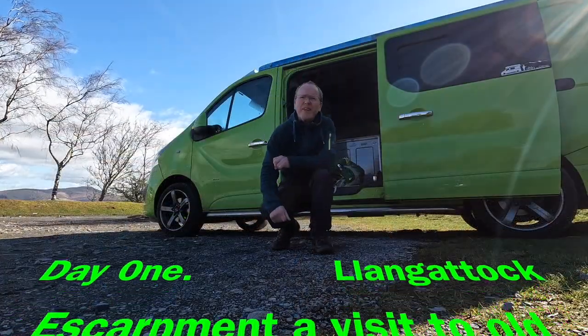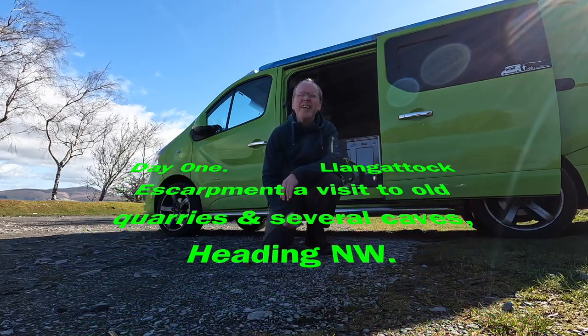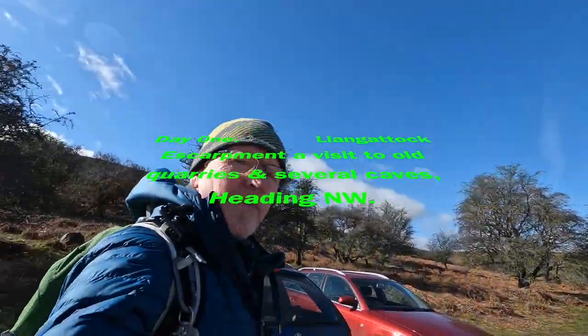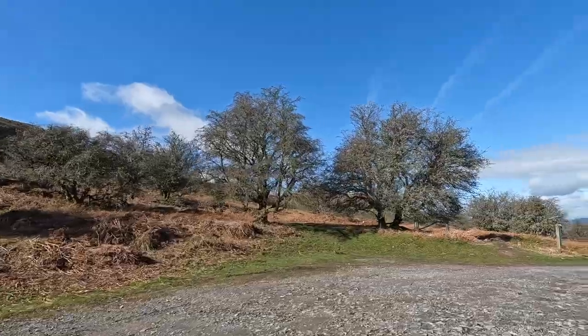Hello everyone. Right, today we're at Llangattock Escarpment. Okay then. Right, we're just going to leave the car park. I'll show you what it looks like. And here we are. This is the car park.